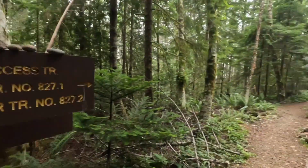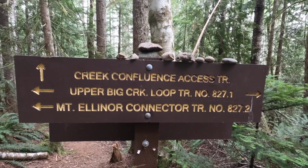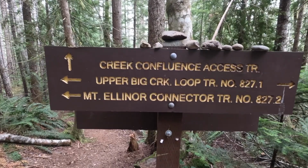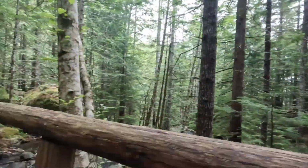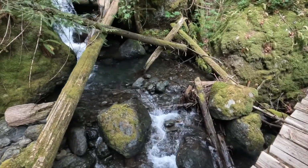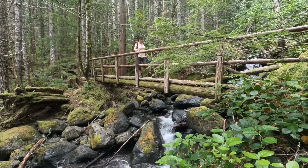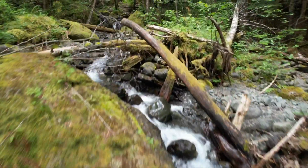So that's the option here. Anyways, we are here at this sign where you can continue to go to Mount Ellinor or the Upper Big Creek Loop, which is what we've been taking either way. We're going to do this Creek Confluence Access Trail that's going to take us down this way. That's just another option that you have here on this Big Creek Loop. I've done the loop part, but I've never cut through on this access trail, so we're going to try it. I think it's downhill. Great. I'll adjust my poles.